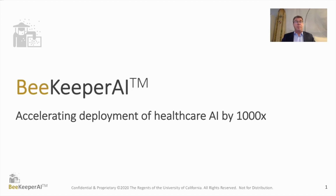Hi, I'm Bob Rogers, the expert in residence for artificial intelligence at the University of California, San Francisco Center for Digital Health Innovation, and I'm pleased to be here to tell you about BeeKeeperAI. BeeKeeperAI is a privacy-preserving platform for training and validating healthcare AI that we believe will accelerate the deployment of healthcare AI by 1,000x. So let me tell you why we think this is an important problem.